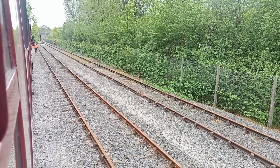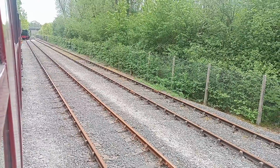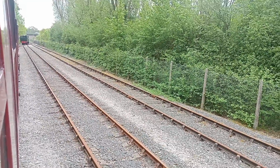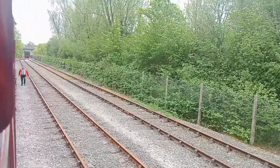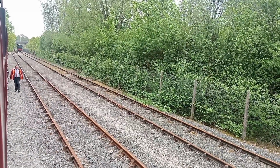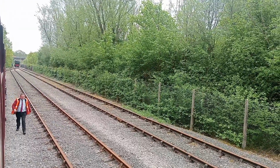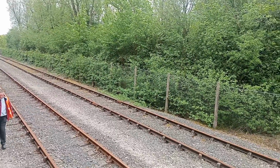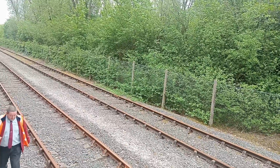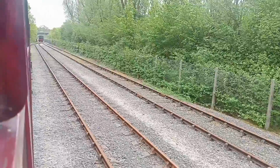And as you can see now, the little Courageous steam engine is just doing its little run around procedure. And we're going to go take a look at the back of the train now and have a look at the recoupling. It's also worth mentioning that earlier, before we got to these sidings, the locomotive actually propelled us back into these sidings from a fair distance away using the brake second corridor.